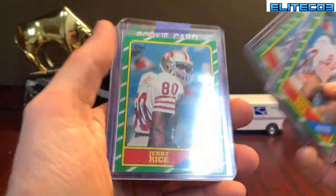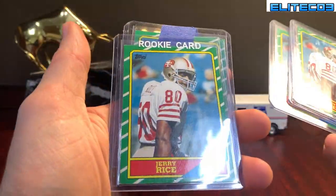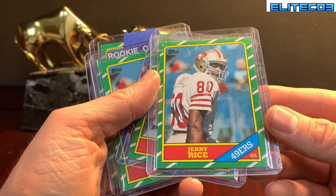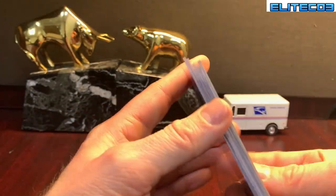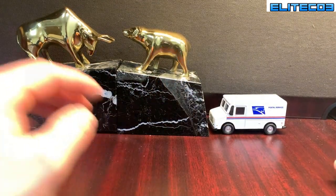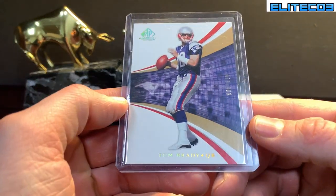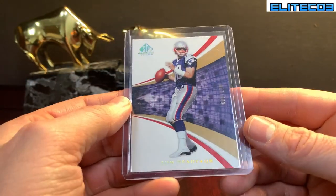I've been picking up the Rices for like 50 to, I mean, I've paid up to $200 for a raw one that looks good and centered. But that's just tough to find when they're not in the 5 to 7 range. That's what I'm seeing with these. It is challenging, and I want to eventually get like an 8.5. So keep hunting. This is a neat SP Authentic Brady 2004 SP Game Use Gold 200.